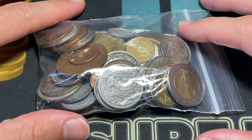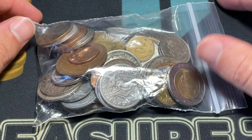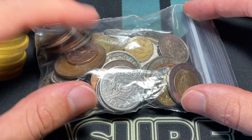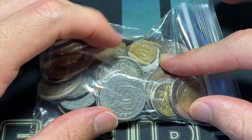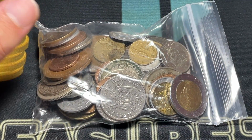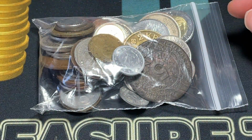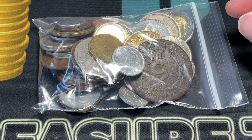Hey everybody, Christian from Treasure Town here, and today we're going to be back with another half-pound world coin search, and there's been some really awesome finds, and I'm excited about this one. There looks like something old right in the center, Imperator, and other good things on the outside, so we've been doing really well going through these bags recently, and I'm excited to keep doing that.